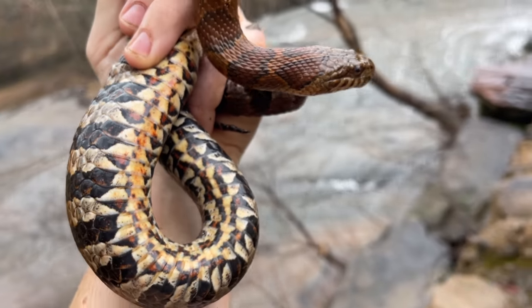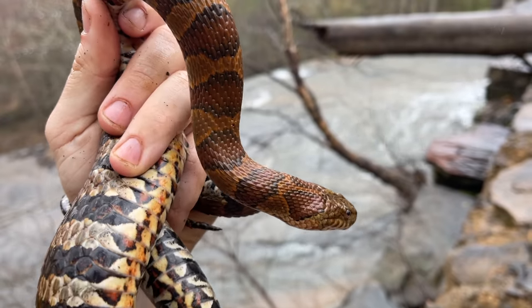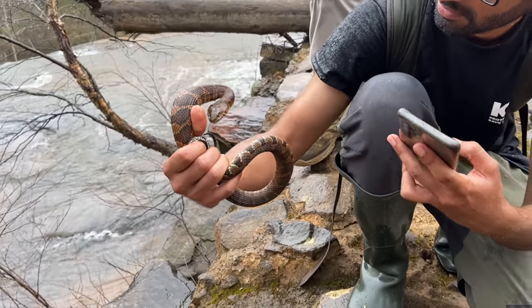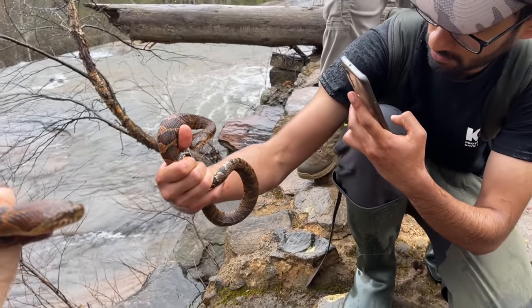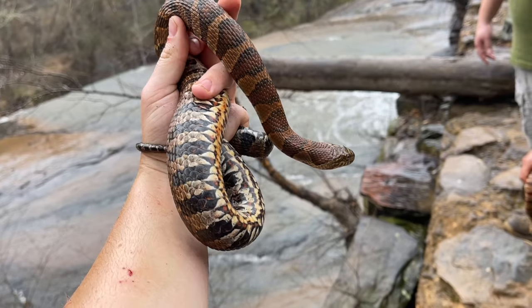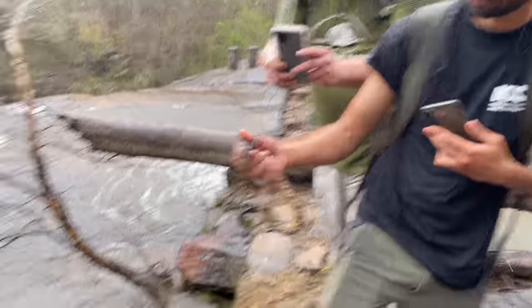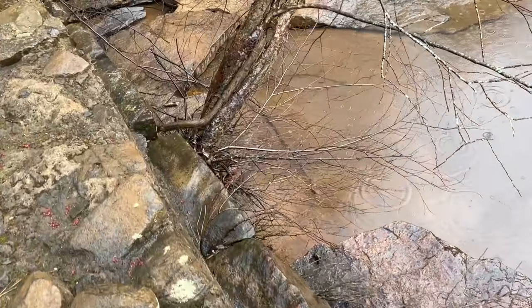Look at this guy's belly. It's been a very good day out here, despite the fact that it's just been kind of adverse weather for most of the day. It's either been windy or raining, but we're getting it done. Two nice Midlands.